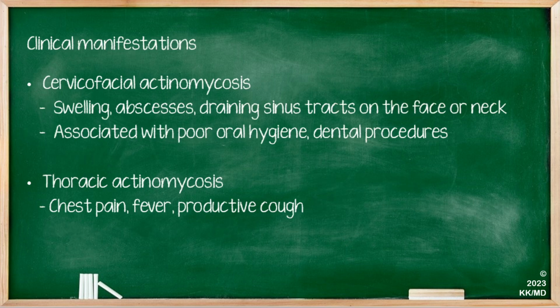The clinical manifestations of actinomyces depend on the region that is affected. So cervicofacial actinomyces comprises swelling, abscesses and draining sinus tracts on the face or neck area, and this is associated with poor oral hygiene and dental procedures.